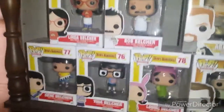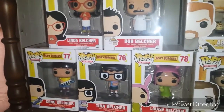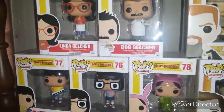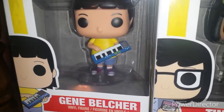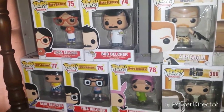Now, one complete set I do have, though, is the Bob's Burgers family, and that is because I like every character on that show. And I'm actually hoping that they'll do some side characters too. And these figures are really well made, some great details. For example, with Gene here, you can actually see him pressing down one of the keys on his keyboard. So that's pretty cool, some good detail there. And if you're not into that series, you might want to give it a try. It's pretty great.